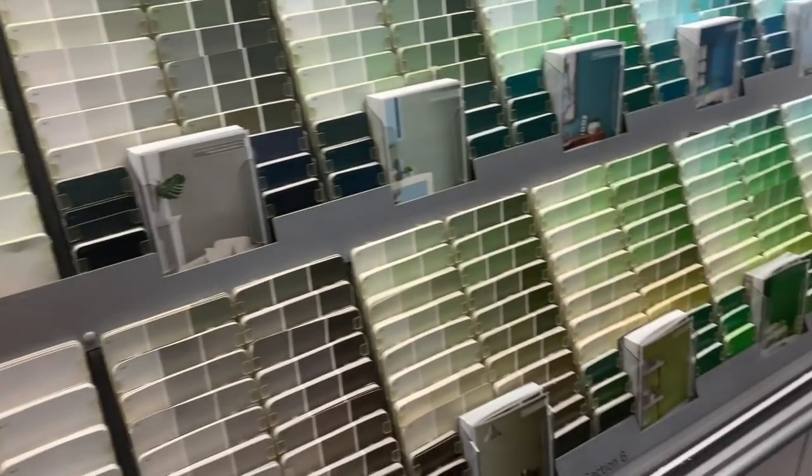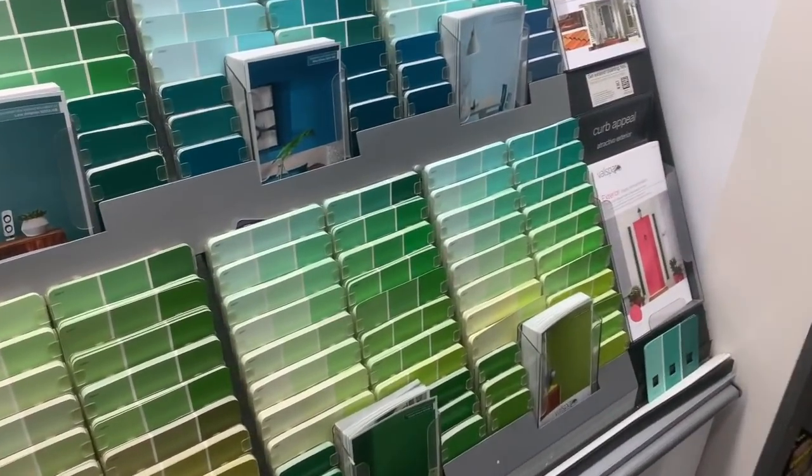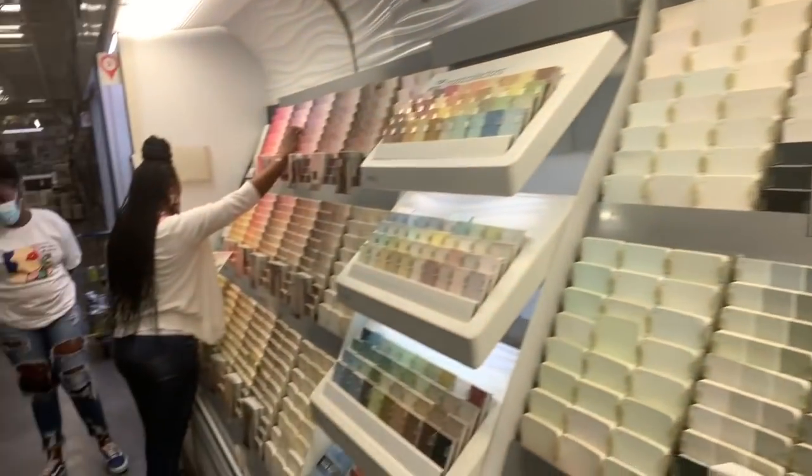We're about to do some painting today. Of course we're gonna do pink, you guys.